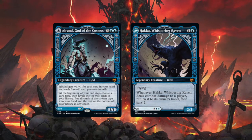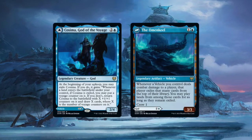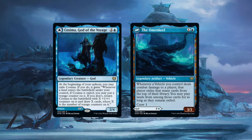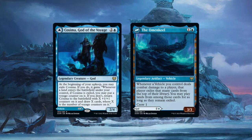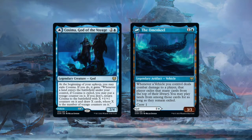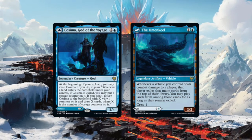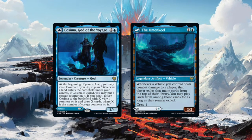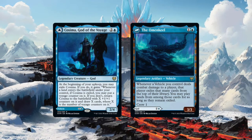Fair enough. Alright, so now we've got Cosima, God of the Voyage, 2 and a blue, legendary creature god. Oh god, this has a lot of text. At the beginning of your upkeep, you may exile Cosima. If you do, it gains whenever a land enters the battlefield under your control. If Cosima is exiled, you may put a voyage counter on it.